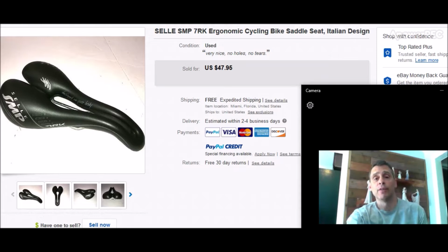Now this was the 7RK model, which there was no comps on eBay, but there was just one other listing that was listed at like $60, $59, I believe. So I just put it up for $47.95 and it sold right away, which maybe that's an indicator I was a little low, but there was really no comps, and I paid $2, and again, this was right at 16 ounces, so it cost like $5 to ship. So that was a good quick flip.